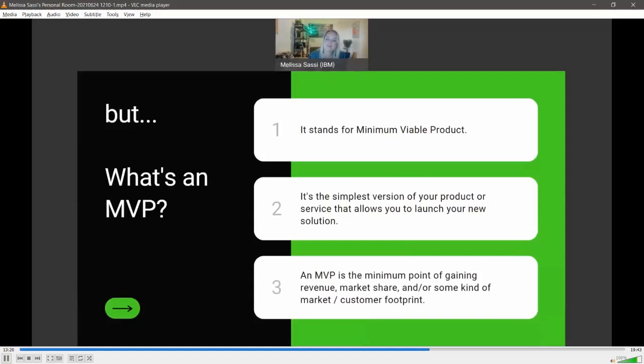So an MVP stands for minimum viable product. And it's the minimum point of gaining revenue, market share, or some kind of market or customer footprint. So what's that beta, if you will, of your product, of your service, of your app, of your website? It's the simplest version of your product or service that allows you to launch your new solution.